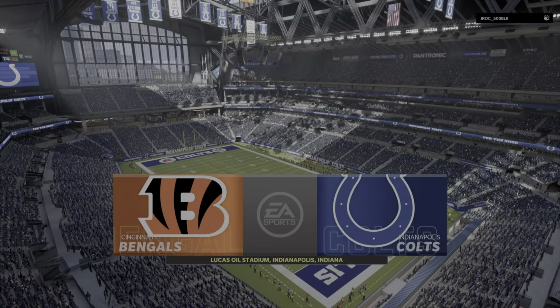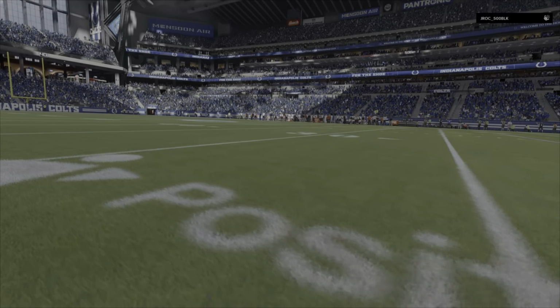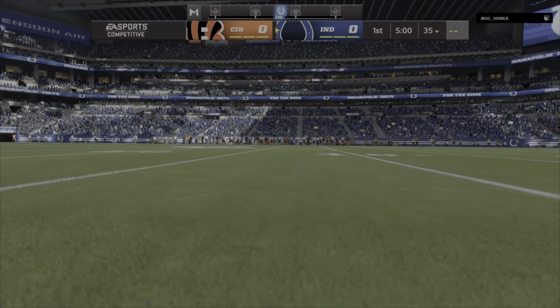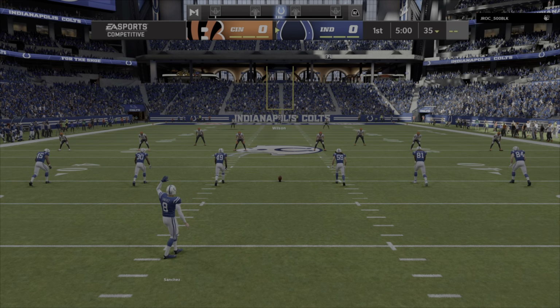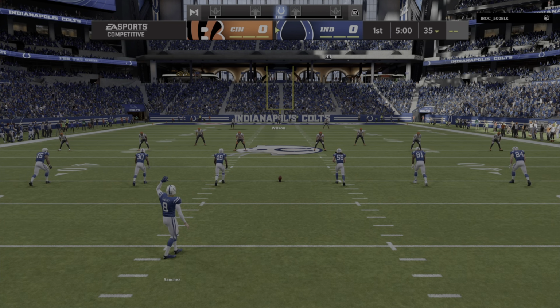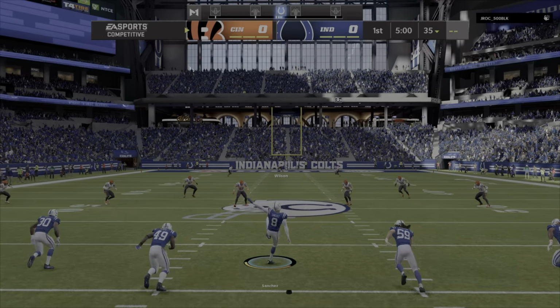And we are inside of the very spacious Lucas Oil Stadium in downtown Indianapolis. Just a short time ago, smoke from the pyrotechnics filled the dome as the Colts made their way out of the locker room. We're set for football as the Colts get set to match up with the Cincinnati Bengals.